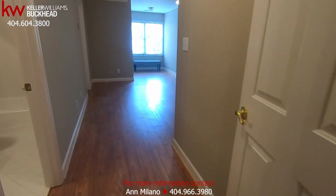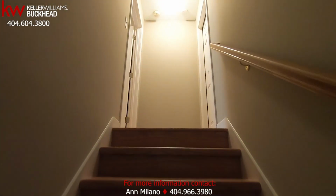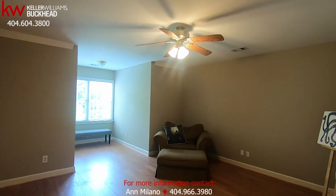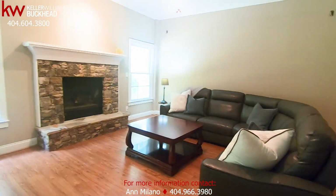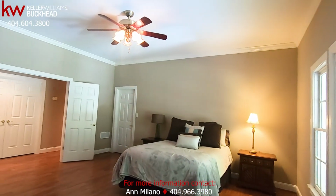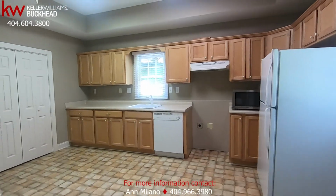The big bonus of this wonderful ranch plan is the hidden staircase off the kitchen that leads you to a large bonus room with sitting area and full bathroom. Let's head down to the terrace level. Here we will find a media room and bar that opens to the patio. We have 2 additional oversized bedrooms, plus a full kitchen with eat-in area.